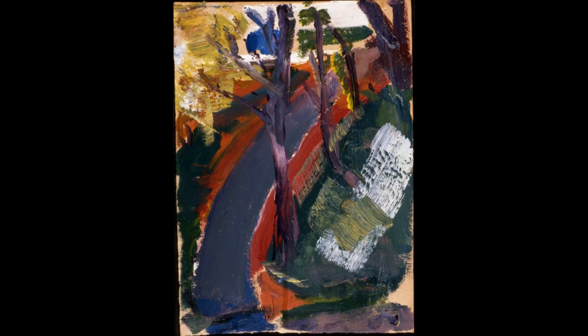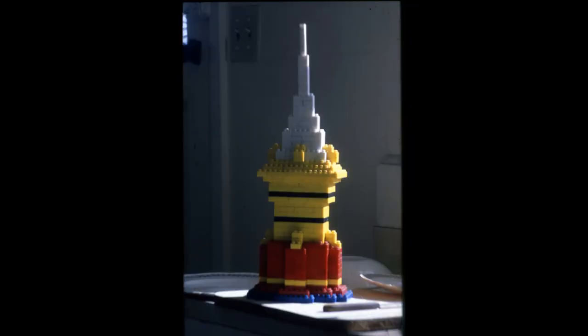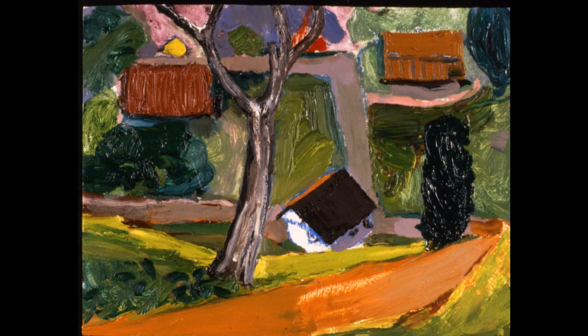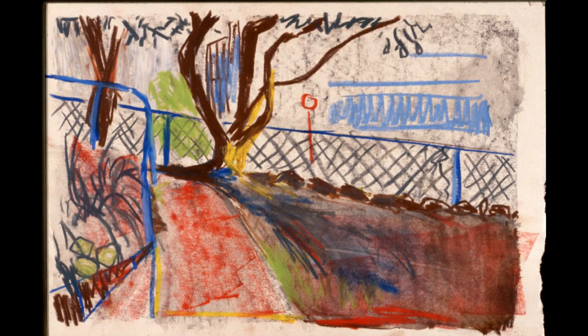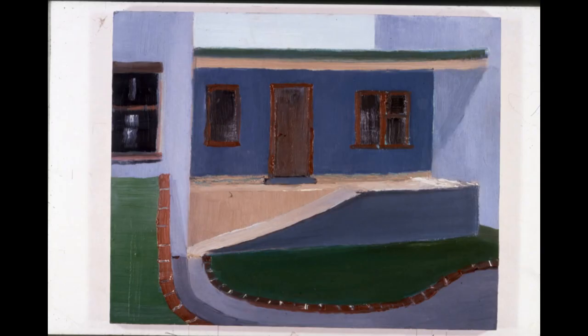Five, perhaps 96. That would have been about 96. 1993. 1995. 1995, Mickey Mouse House. Can you see Mickey Mouse?